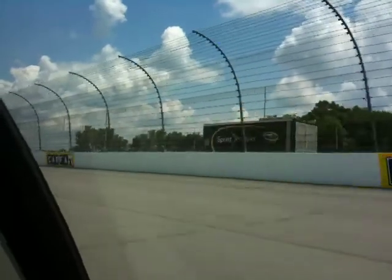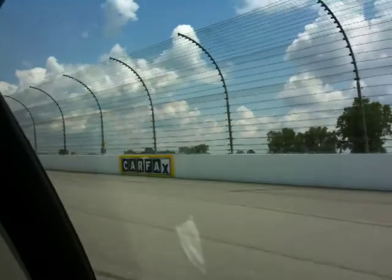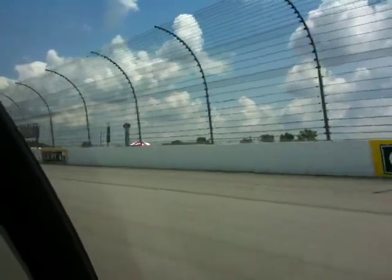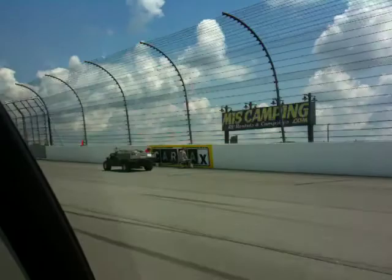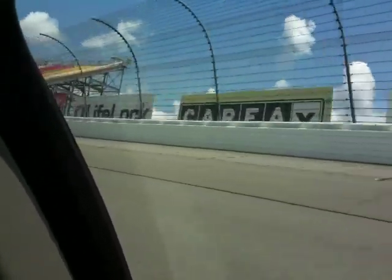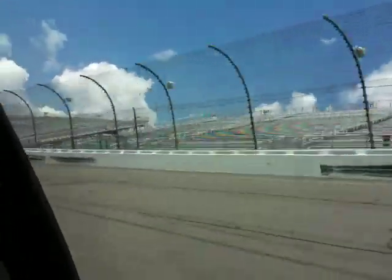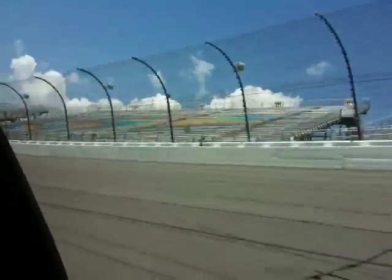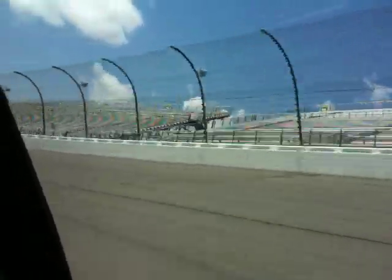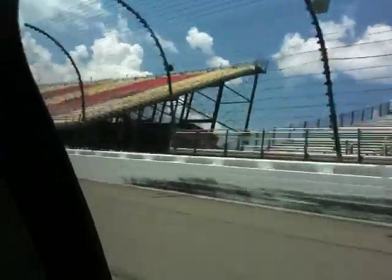How wide is the track itself? I think it's 60 feet. Now, how much higher is the wall than the white stripe? Oh wow, I don't know that. I know that this is 18-degree banking here. Yeah. It just hugs, doesn't it? Yeah. Here comes the wall, Jeff.